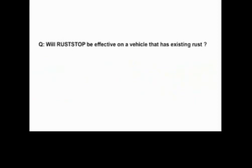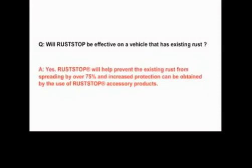Will Ruststop be effective on a vehicle that has existing rust? Yes, Ruststop will help prevent the existing rust from spreading by over 75%. And increased protection can be obtained by the use of Ruststop's accessory products.